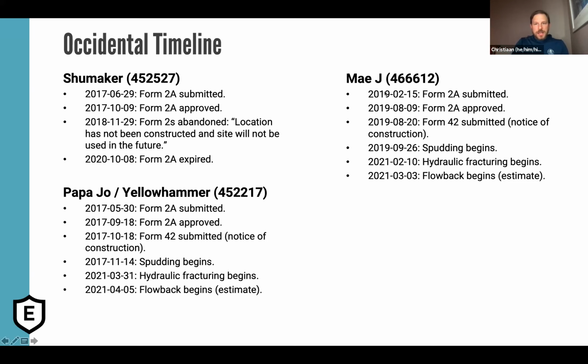where several years later, in 2019, in February, they submitted a Form 2A to the COGCC. In August of that year, the Form 2A was approved. And within several weeks, the Form 42 was submitted with the notice of construction. And in September 2019, spudding and drilling began. So that then stopped the clock on the permit expiring. And now that is an active site, where in February this year, hydraulic fracturing began, and in March of this year, the flowback operations began.